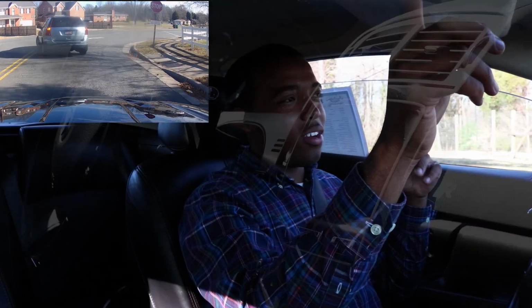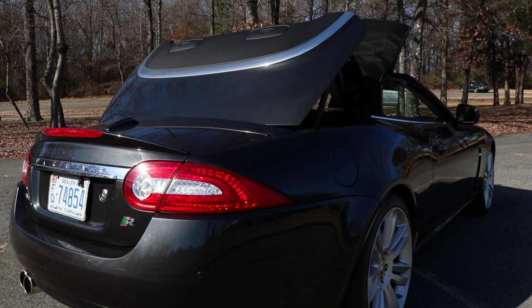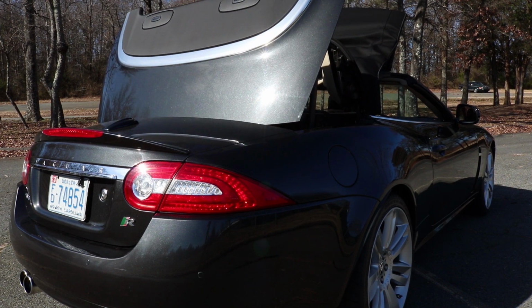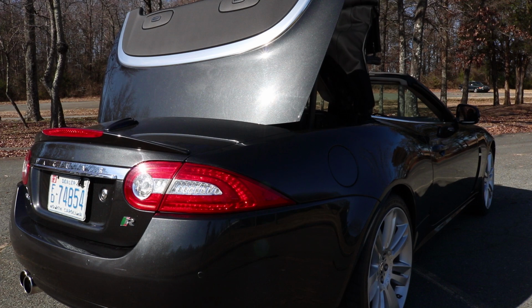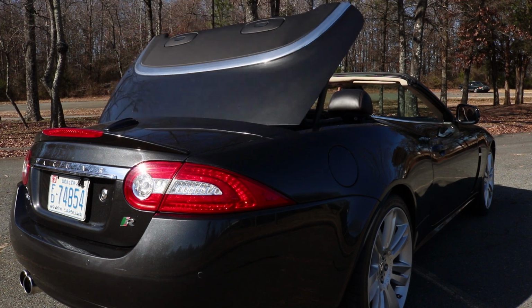Now we're going to take off the roof, because I really just want to hear the exhaust. It is a convertible, which is really cool. I like convertibles a lot. The only thing I don't like is, as you can tell right now, the roof is coming off, and it does take a little bit of time to get this roof off, but when it's off, all the sunlight comes in here, and it's just really nice.